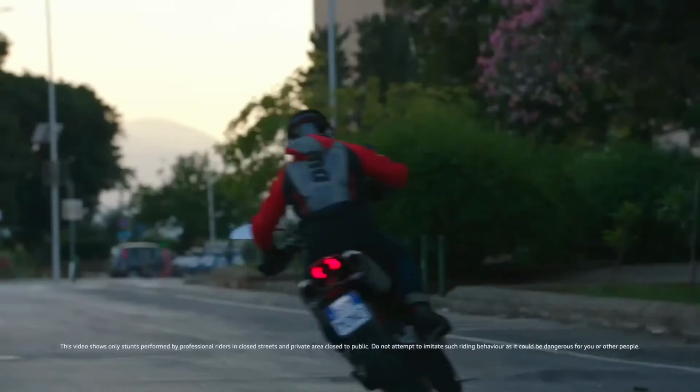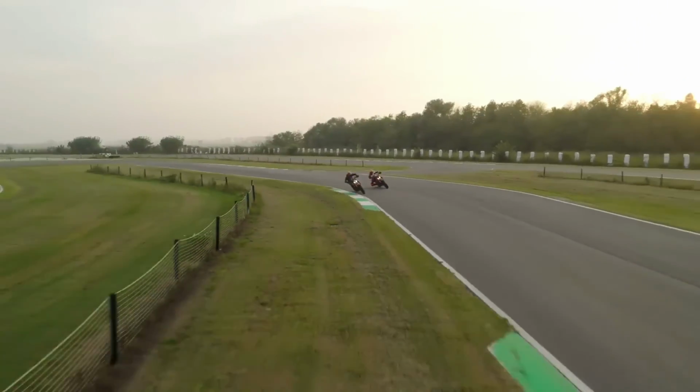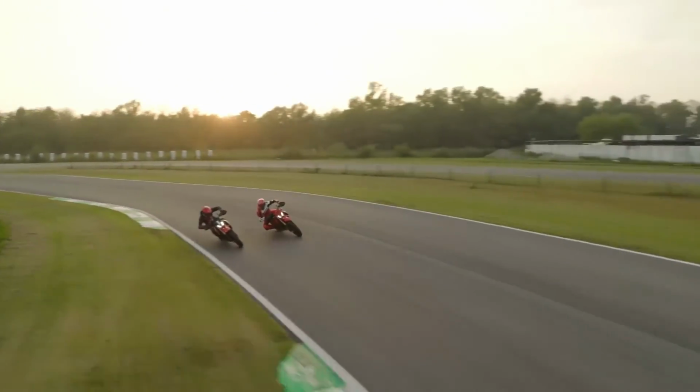What are your thoughts on the new Hypermotard 698 from Ducati? Let me know in the comments down below.